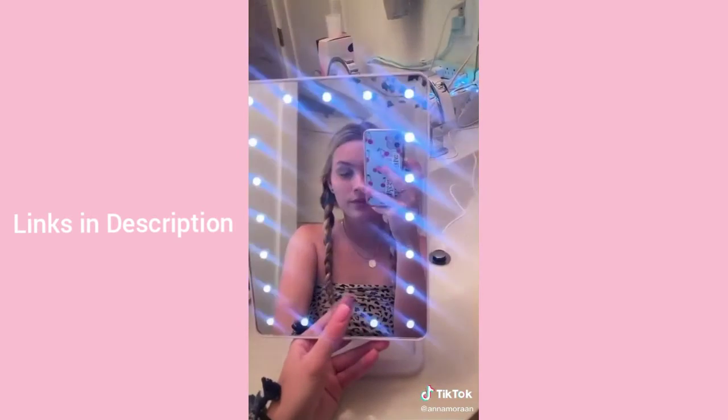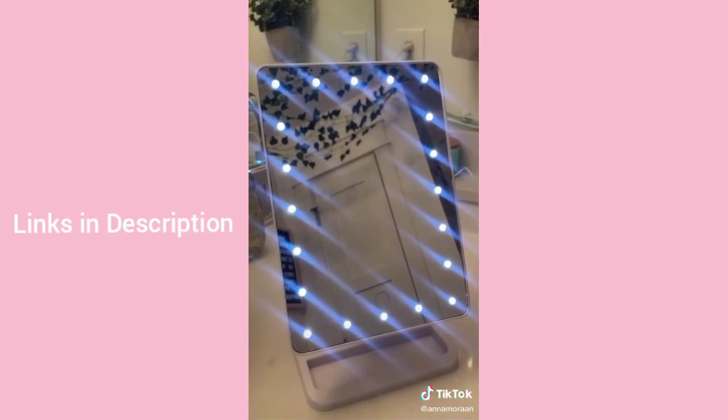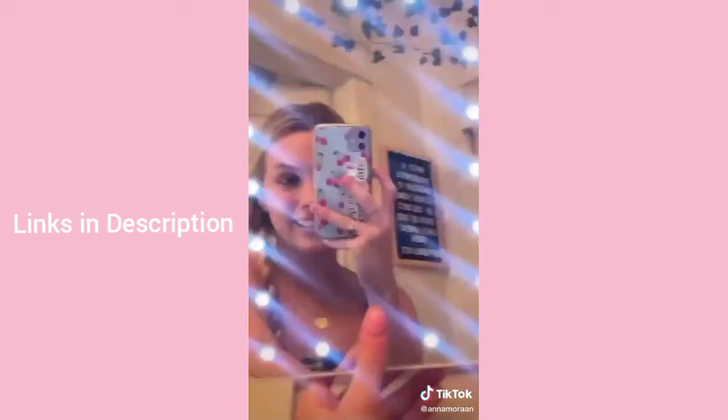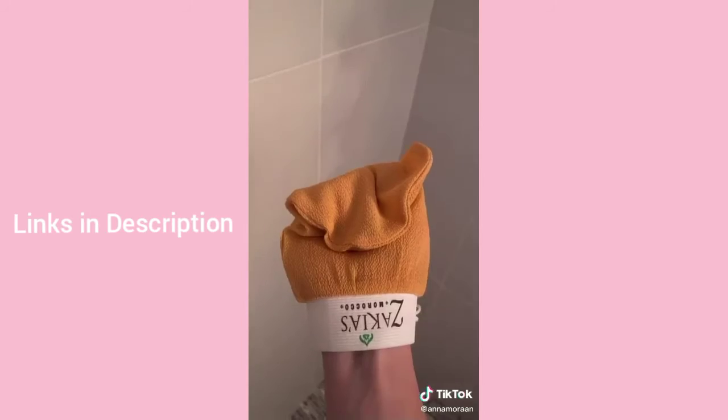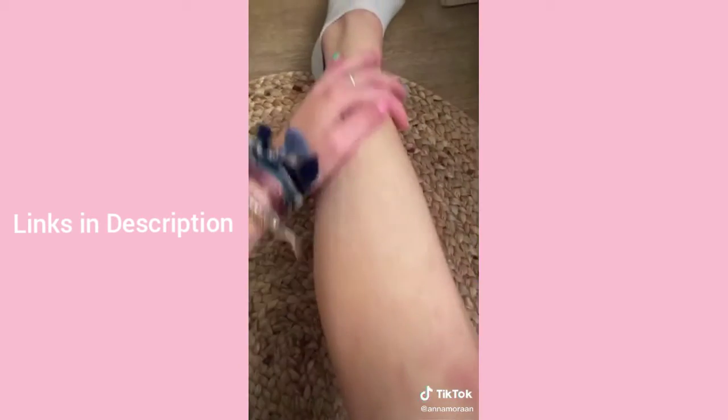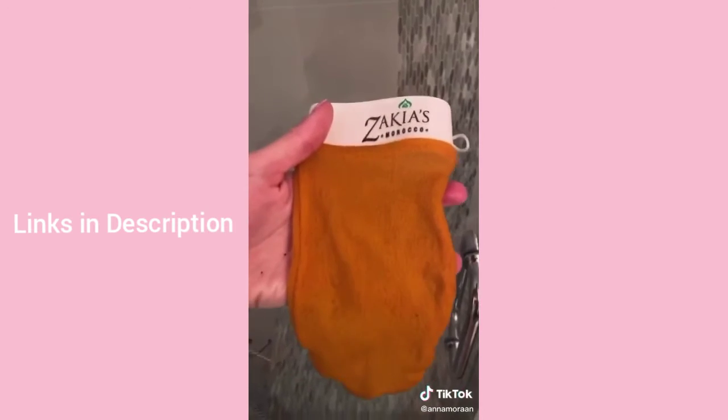This light up mirror, I think it's really cute, but also it's super cool because it plays music from it. Before I had a light up mirror, I bet my makeup was so not blended. This thing is amazing. For my girls, if you want smooth legs, this is your product. I'm obsessed with it. It's the best exfoliator I've ever found. Also, if you have KP, this plus the polish choice will be your best friend.